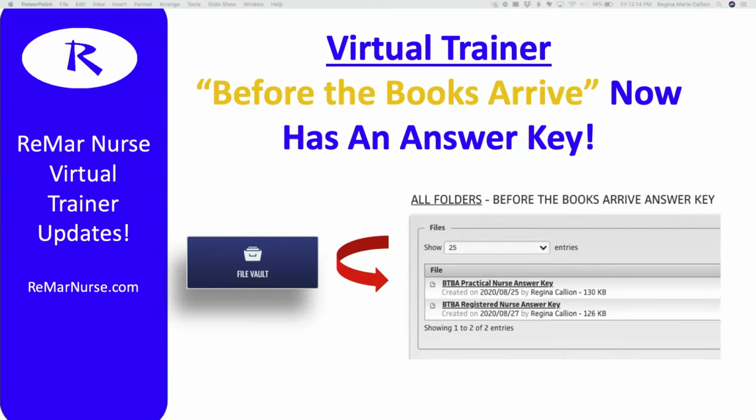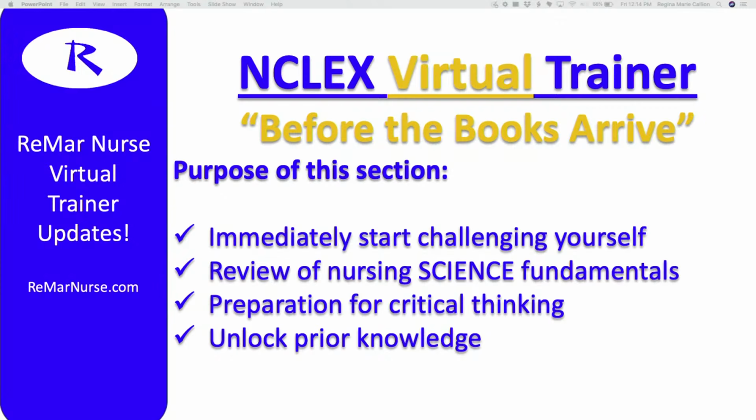So this is something I want to show you. Also, one more thing that I wanted to say. Listen, guys, this is how I do maternity leave, by telling you about the before the books arrive section. It has a purpose. You are to do it. You are to challenge yourself to help you pass your NCLEX, right? That's why you do everything that you do around here.